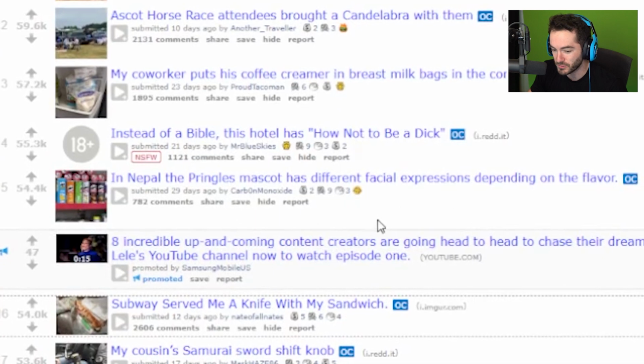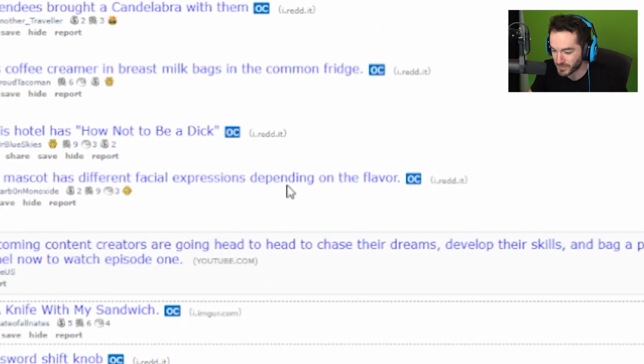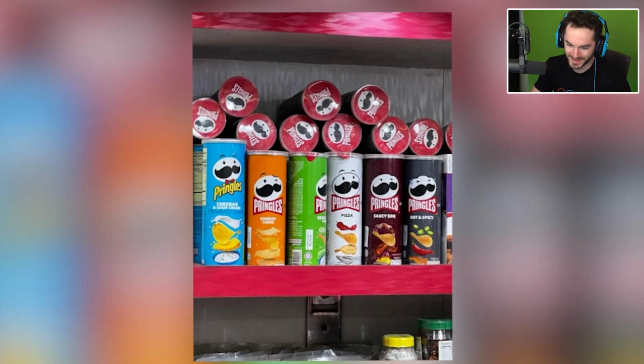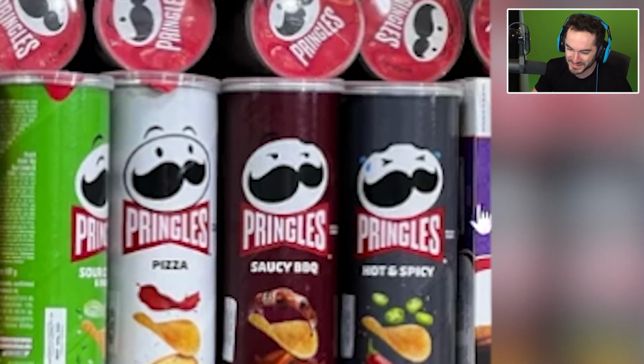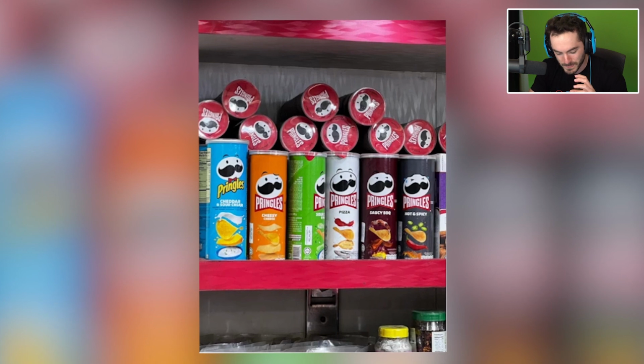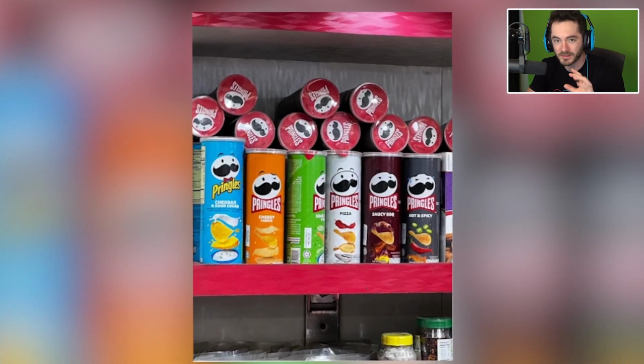In Nepal, the Pringles mascot has different facial expressions depending upon the flavor. Wait, I love that, dude. He's in pain when it's the hot and spicy. This should be a universal indicator on any and all things spicy. It should be a face, and there should be different levels of pain and agony that the face is in upon eating the sauce, and that's to tell you how spicy it's gonna be. This should be a new normalized food scale, at least for spicy things.